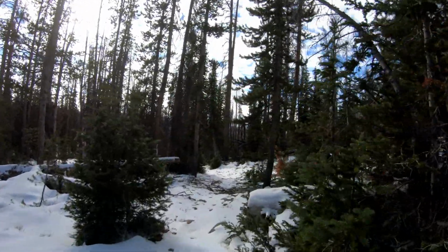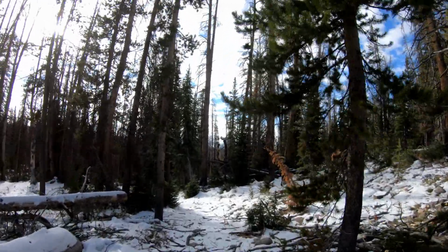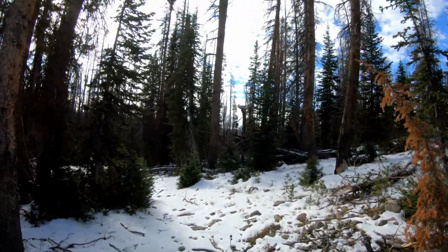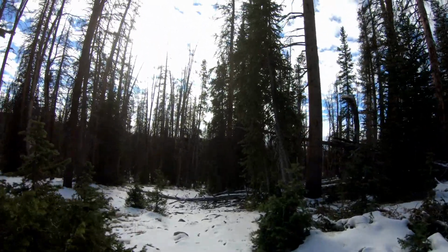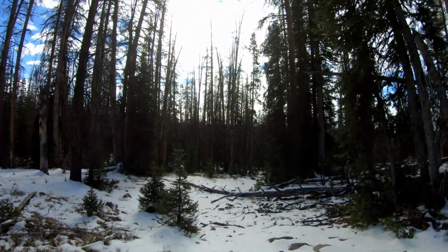Here we go. I'm hoping the trail's easy to follow through here. Never been on this trail before. I do have the map on my inReach and a paper map. Of course, I have a compass as well. But it should be nice to just be able to follow the trail. And I'm hoping it's kind of like this the rest of the way.